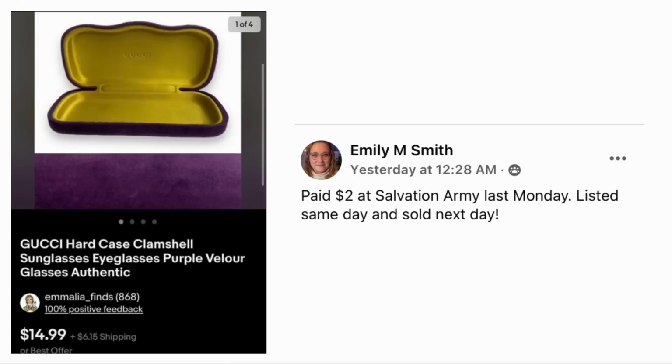Emily Smith paid $2 at Salvation Army last Monday, listed same day and sold next day. Gucci sunglasses clamshell case sold for $14.99.